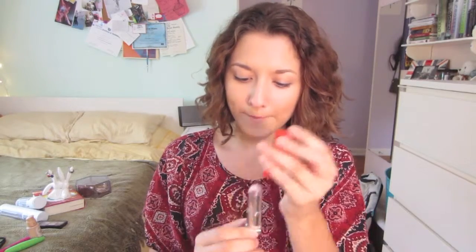On to makeup favorites. My favorite favorites. First thing off is a new lipstick. Now you all know that I am super duper obsessed with Rimmel's Kate Moss lipstick collection. They're amazing and I love them and I'm never going to leave them, but I have discovered, I think this is Maybelline. The other one was Rimmel.